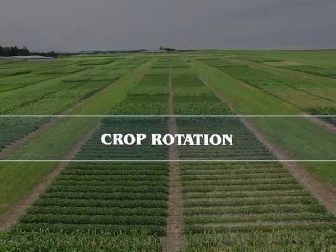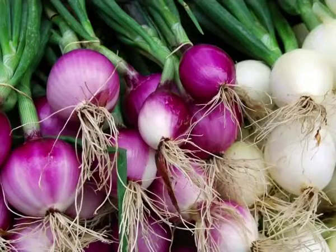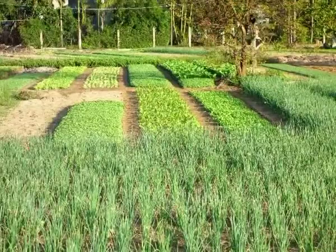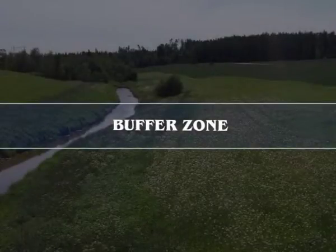Crop rotation. Turmeric and ginger are grown in rotation with sugarcane, chili, onion, garlic, elephant foot yam, vegetables, wheat, ragi, and maize. Buffer zone.